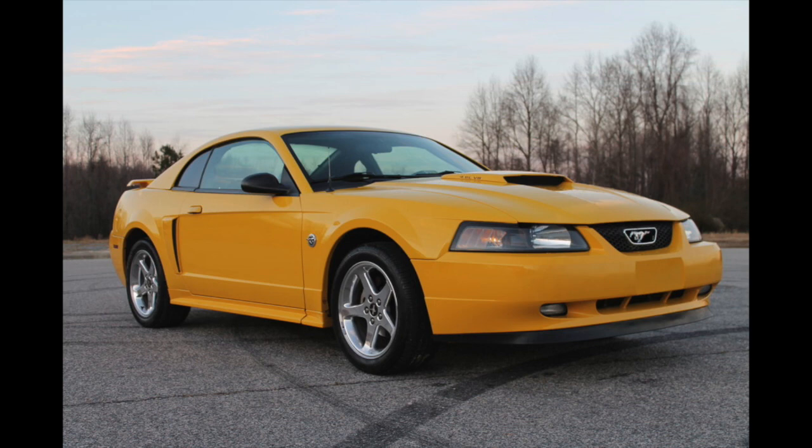This is one of my favorite Mustangs. It's a 2004 Screaming Yellow Mustang GT. There are a lot of reasons I like this car. I love the Screaming Yellow, I love the premium package, the wheels, the IUP headrests, everything like that.